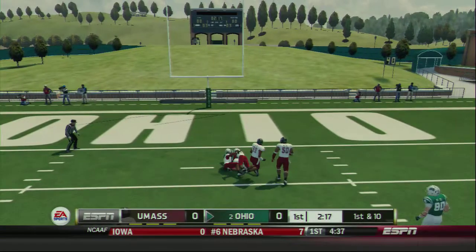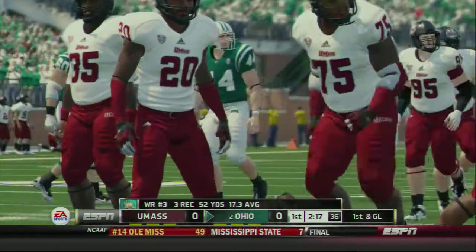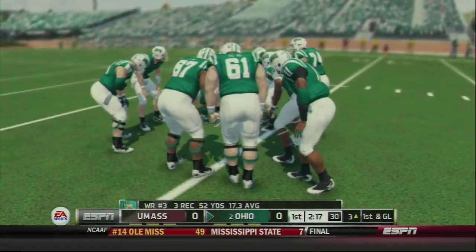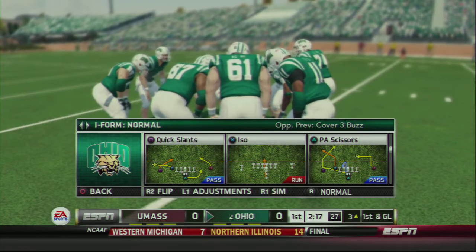Gets it to his wide receiver, and he's got another one. He's taken down at the three. Why can't they stop that play, Kirk? I don't know. It's not like they haven't seen it before. They've run that play twice in a row, and that time, it worked to perfection.